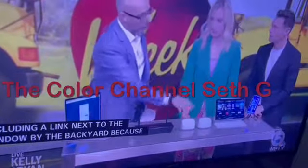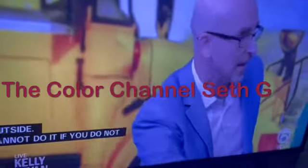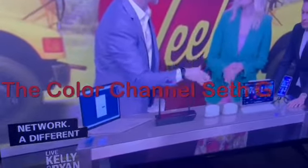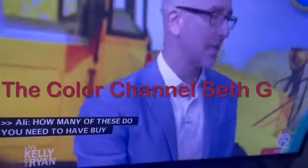These are super simple to set up. Remember one thing though, once you set up this network, you got to connect to this network. It's a different name than your original network, so you'll do that as well. So how many of these do you need to buy in your house? You can start with 2. Okay. 2 is great, but you can just keep adding more, depending on the size of the house, or really, depending on the number of floors. So all of these things are going to make a difference.